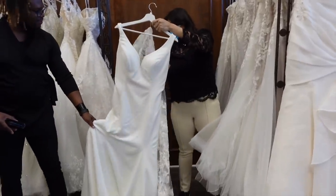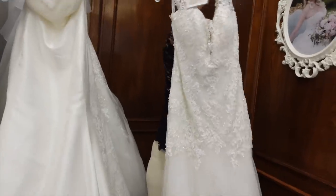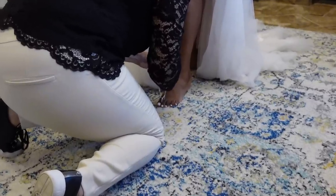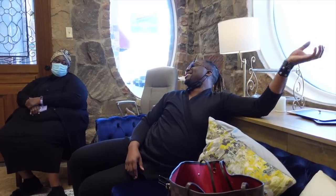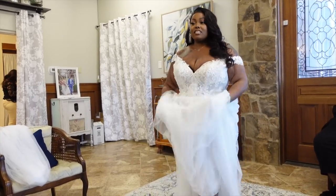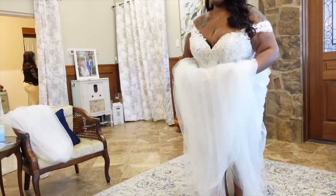Crepe is not a light fabric, so this is the. It's a little mature. Oh yeah, that's too mature. Not her style. At least then you can kind of get the idea. Do a veil? Yes! I don't know. No, I think the other one is better. I said I think the other one has my heart.